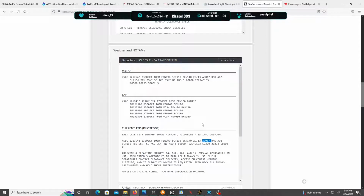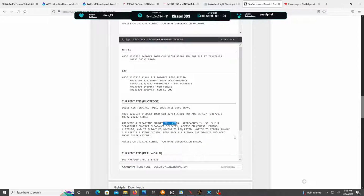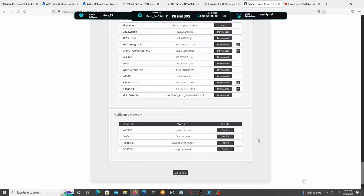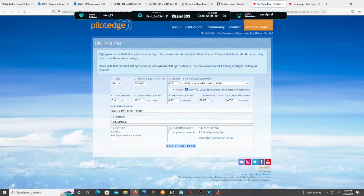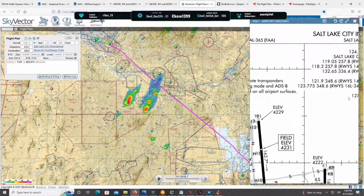PilotEdge 3017. And information uniform. And they're departing south. And Boise is landing 28. And Salt Lake is CBDLC capable.